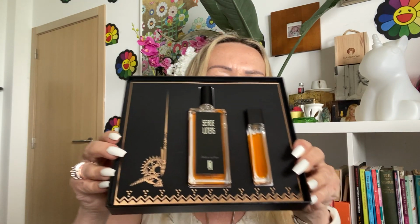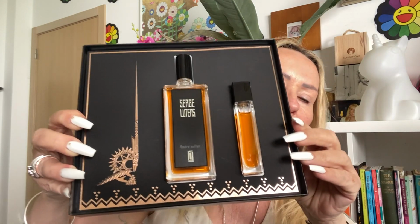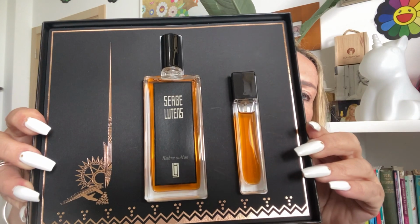Now most of their bottles are this beautiful classic style. Look, can you see that there? Serge Lutens. Now this one is called Ombre Sultan, and it's very musky. I'm not a musky person, but the fragrance is very captivating, as are all the Serge Lutens fragrances. They're absolutely beautiful.